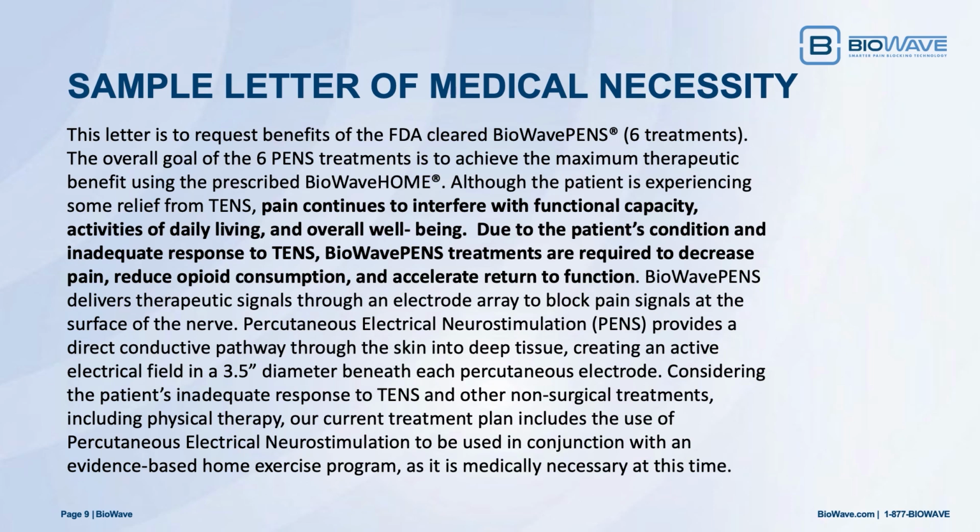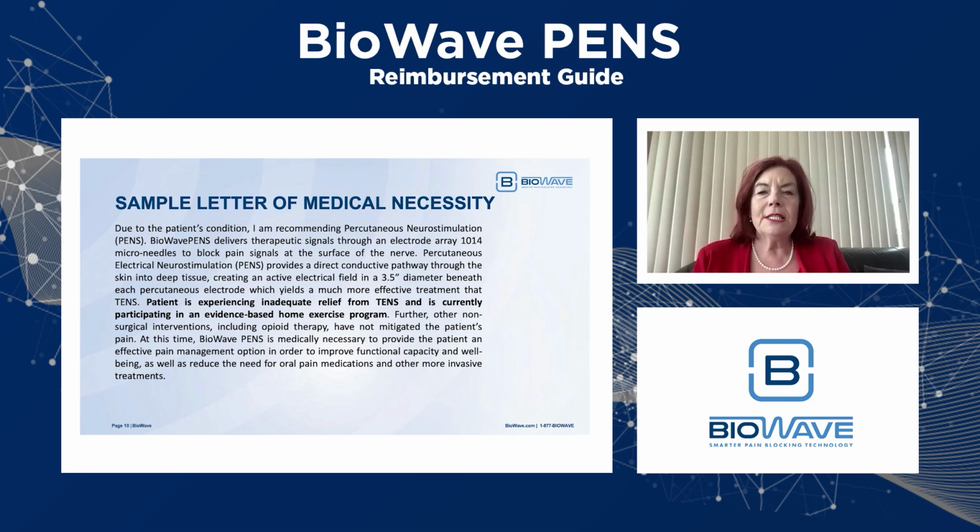Again, we'll make sure that you have this document to use as you are writing up the documentation in each individual patient's file. Second part of the letter of medical necessity that we're going to show you here is just another example of the verbiage and the language that is required for documentation in the patient's chart. Here we go. The patient is experiencing inadequate relief from TENS and is currently participating in an evidence-based home care exercise program. So whatever specific modalities are going on with this individual patient, and again, you'll see that this is standard language as you're treating patients with the BioWavePENS. So you're going to have standard phrases that you use for each and every patient.